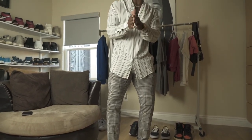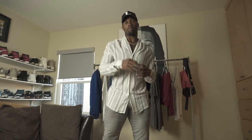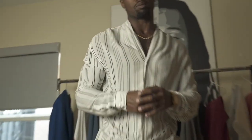Now, this is a risky look too, because I went patterns on patterns, right? The patterns are going in opposite directions. Obviously, these patterns are going vertical, and some of these patterns are going horizontal. Obviously, there's some vertical lines in there as well, but I'm taking a risk. And that may have been tip number 5 on the top 5 fashion tips, if you want to go back and check out that video. Sometimes you gotta take some risks, man.